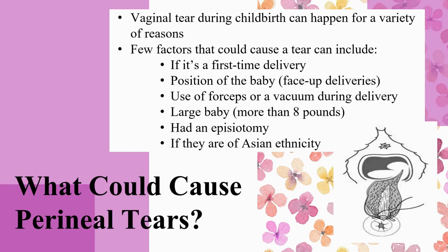Ethnicity: there's some studies showing that Asian ethnicity has more risk factors, bigger babies, bigger head. But I've seen it both directions, where you have 6-pound babies, but there's so much tension and tightness in the woman's perineum, not good blood flow, some really nasty tears, and then women that have 10-11-pound babies where there's no tears whatsoever. So these are just a few risk factors, but just keeping in context what position they're birthing in.